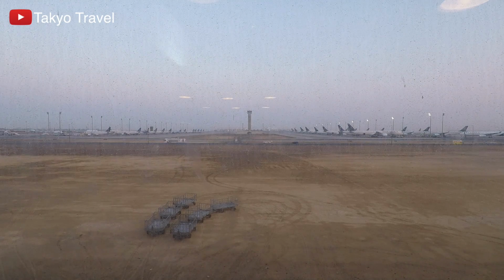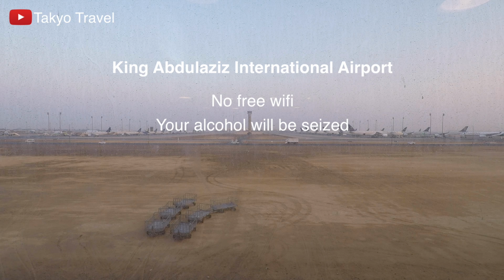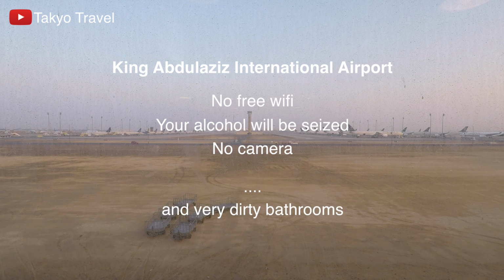Number 6. You'll find some cheaper flights with a connection through King Abdulaziz International Airport. Note that this airport has no free Wi-Fi, only the paid lounge has Wi-Fi. Any alcohol product that you have will be seized as this is a Muslim country, even if you only go through a connection. Filming in the airport can quickly escalate to a series of questions from the authority. In short, not the most comfortable airport to connect through. I would suggest you Google a bit more about this airport so you can decide for yourself if this is worth the savings. Jade would take the same route, but as for me, not so sure.